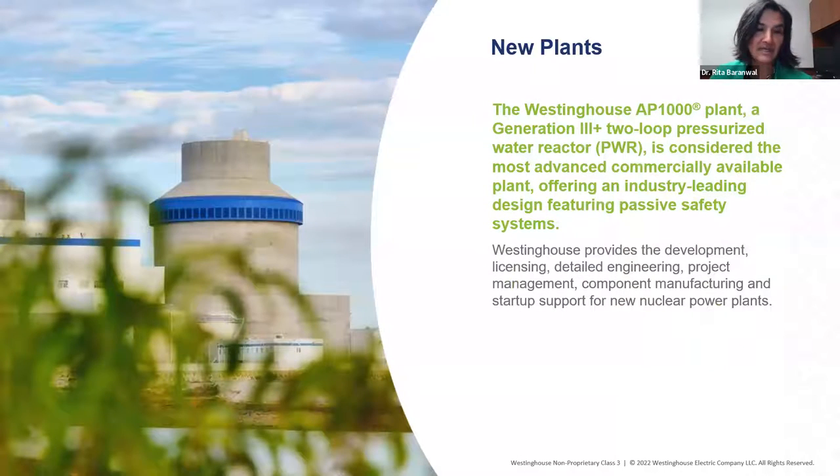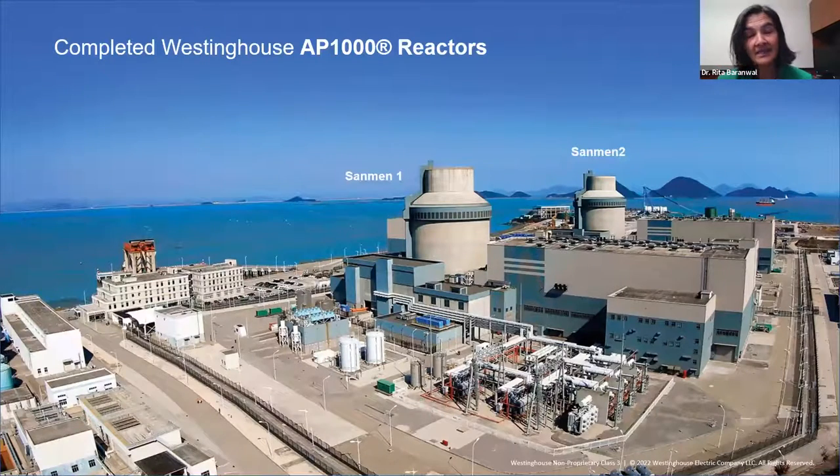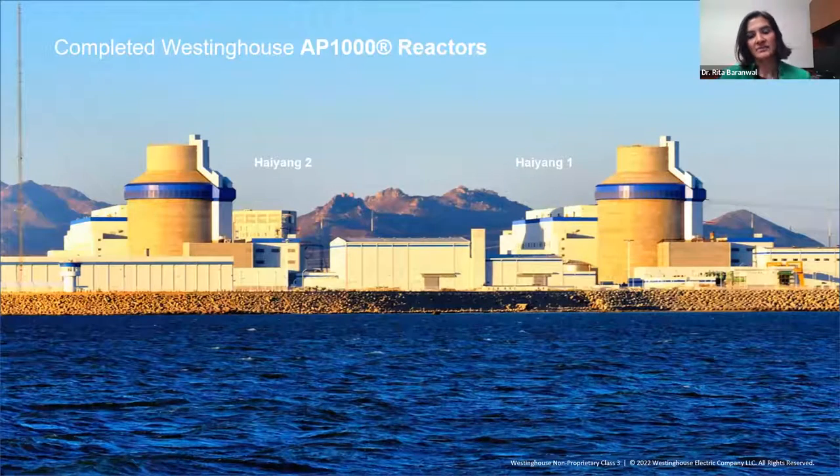So I want to talk about two areas of new plants. One is the AP1000 plant, which is considered a Generation 3 plus pressurized water reactor, that's a PWR. It is considered the most advanced commercially available plant that offers industry-leading design that features passive safety systems. So we have several completed AP1000 reactors. This photo here shows the plants at Sanmen 1 and Sanmen 2. And this next image shows the plants at Haiyang 1 and Haiyang 2, all of which are in China.